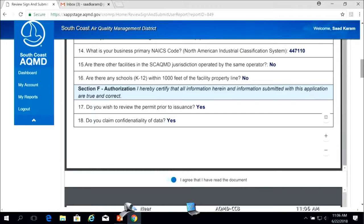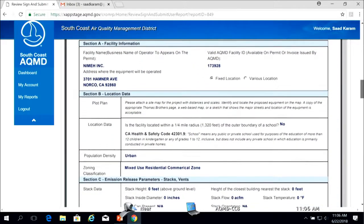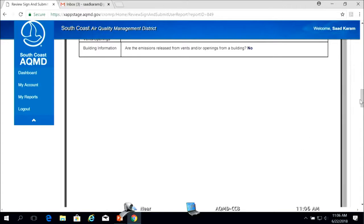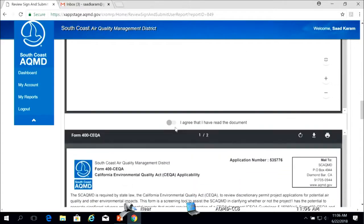What's the point of that? Lawyers. Kind of a form of a... It's like initial in each page, right? Right. Like initial in each page. Yes. Okay. You read it.